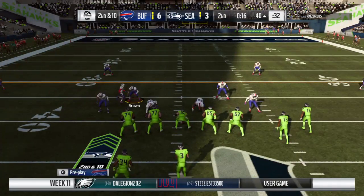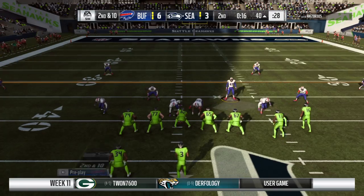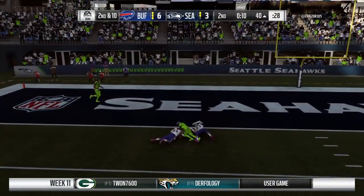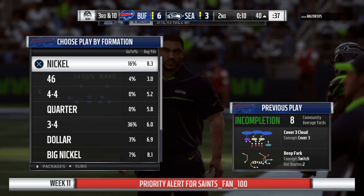So 2nd down and 10. Once again, they'll go from the 40. Again on 2nd and 10. It's Wilson. He's going to let this one go deep. And the hit jarred it loose. It's incomplete.